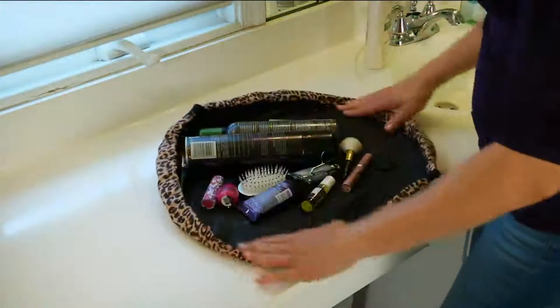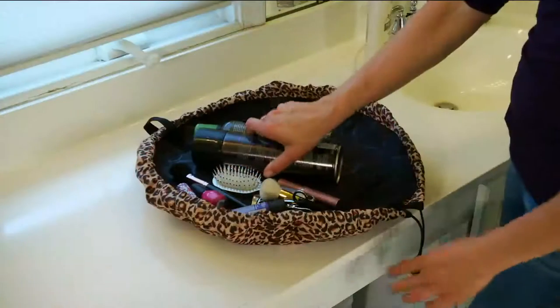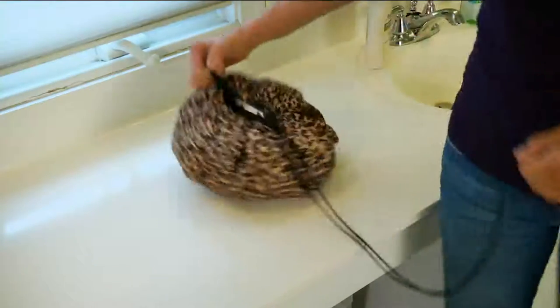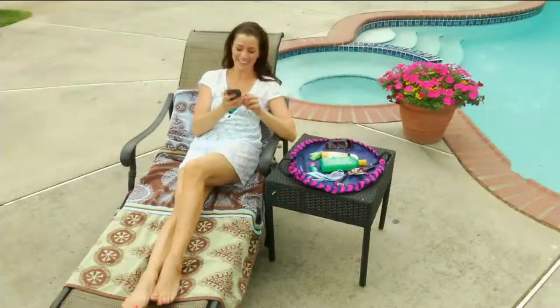Yeah, Rachel, this is part of my everyday routine as well. How are you storing your makeup, your cosmetics, your toiletries? Is it just a big mess under the sink in a drawer somewhere? Well, you might want to take a look at the Lay & Go. It's been a very popular product here at QVC, even featured on the Today Show. It's a cosmetic storage and travel bag.